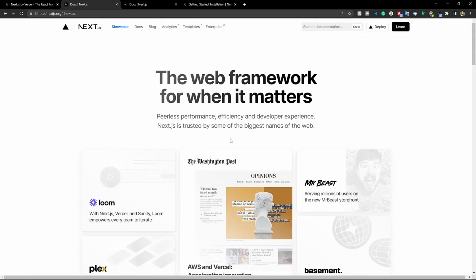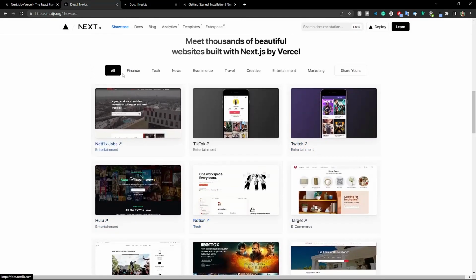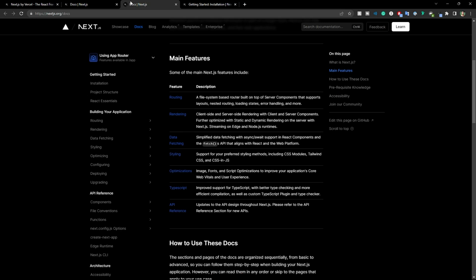So, I guess I hyped you guys up a little bit with this, and let's jump into the main details of why you should learn Next.js. So why it is the talk of the town, I guess, is that they have really cool features, and some of the main features are routing.